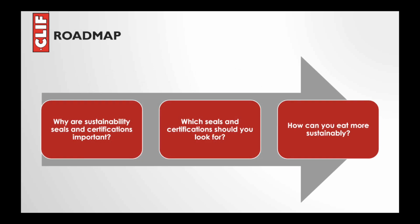Here is a quick roadmap for our journey together today. We will start by unpacking why sustainability seals and certifications are important. And then we'll move on into which you should be looking for. And then lastly, we'll touch on how to use those to support your clients in eating more sustainably. So let's get into it.